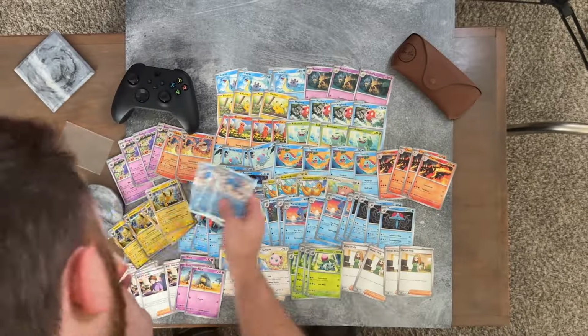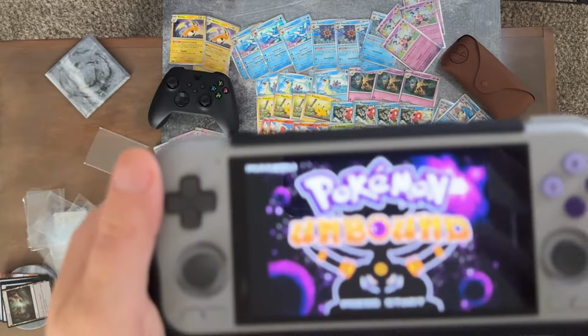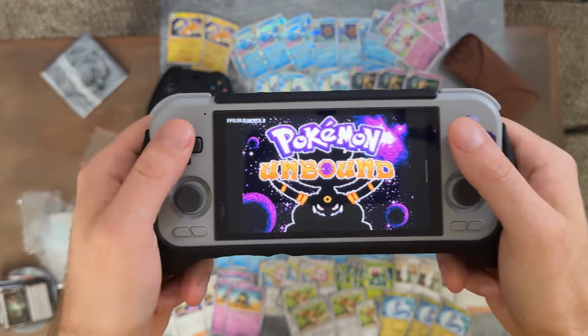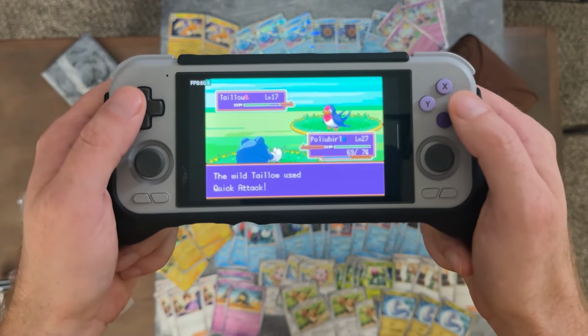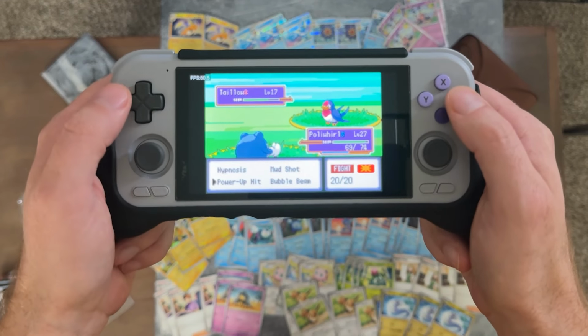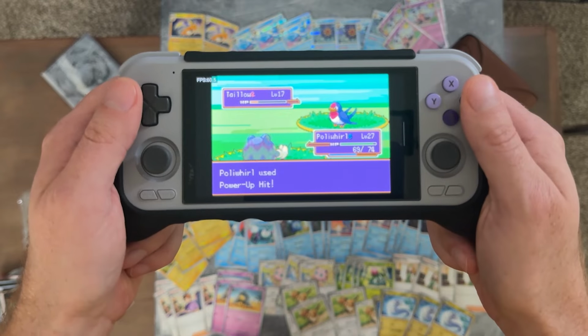I also started playing a modded version of one of the Pokemon games on my Retroid Pocket 4. It's called Pokemon Unbound. It supposedly has all of the Pokemon and all these new gyms, new maps. It's a really well-made mod that has so much in it. So I started playing through that in the past couple weeks as well, which has been a lot of fun.